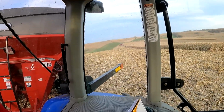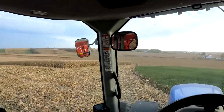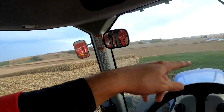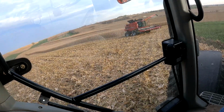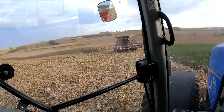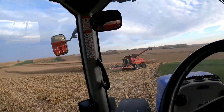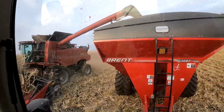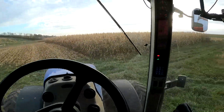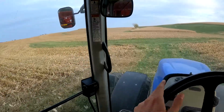There's Patrick. He's making his 3-point turns at the ends. I just don't think with only 24 end rows, it has enough room to make a full turn. Who doesn't love this combine? Just 13-year-old goodness. I like it. We're knocking this out.